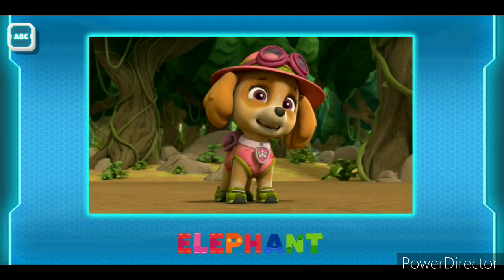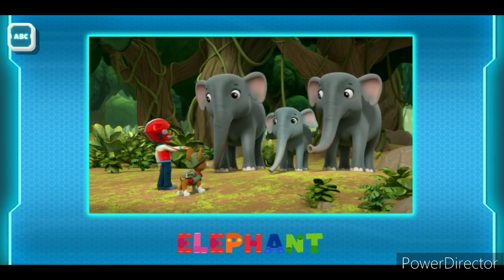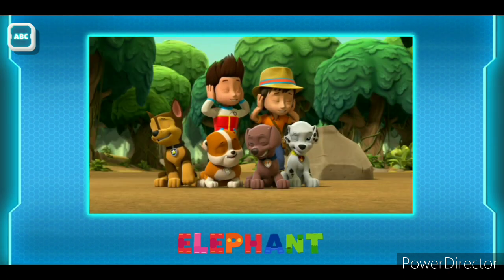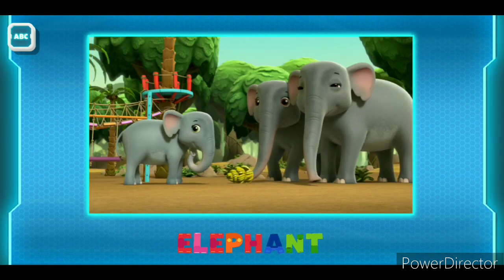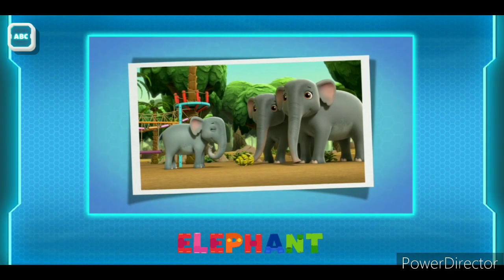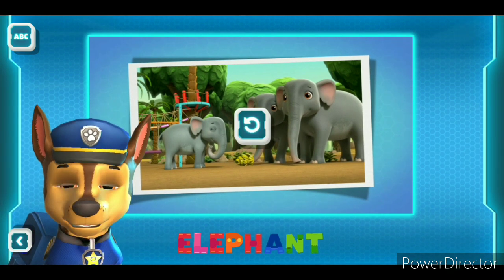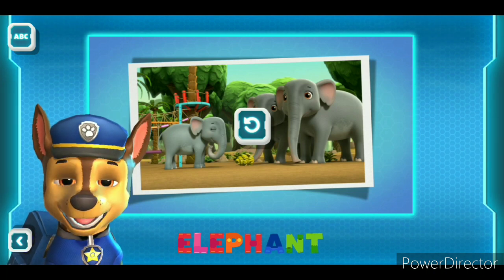Aw, a baby elephant. What a cutie. Molly, happy Poppy and Snort, let's get you back home. That must be Elephant for thank you. An elephant is a large animal with a long nose called a trunk. The elephant is the largest animal that lives on land.